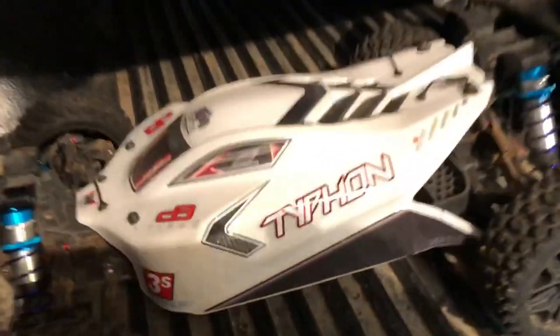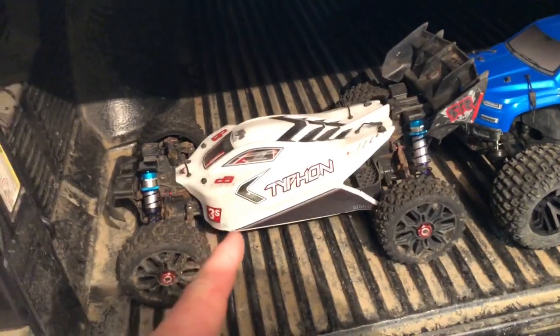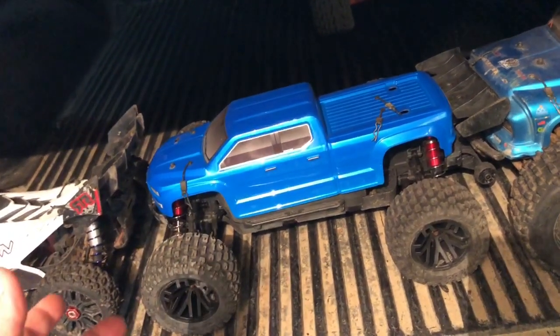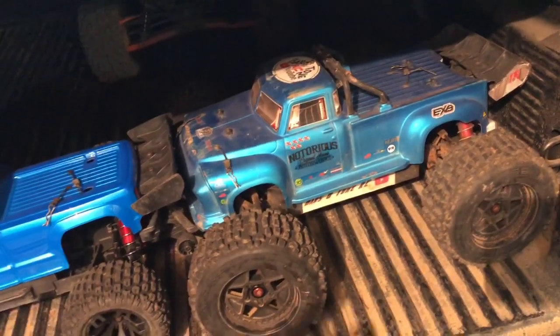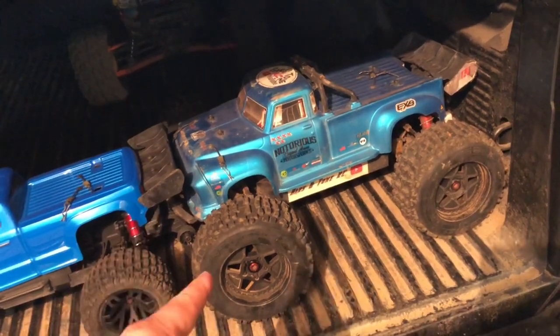We got the Typhon 3S with us. We've been showing a lot of love to the Typhon 6S. Haven't had the 3S out here in a while, so we're going to take this out and give it a rip today. The big rock I've been trying to take out for a run. Between forgetting the right controllers and just other things going on, I haven't got to run that in a while. Also, guys, the Outcast 6S, or Notorious, whatever you call it. Haven't had this beast out in quite a while, so we're going to take this out and run.